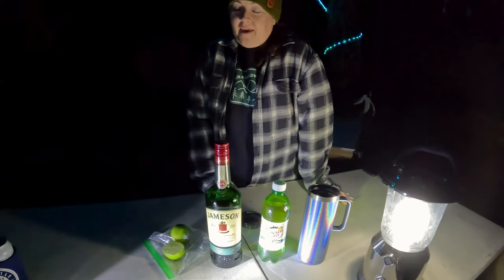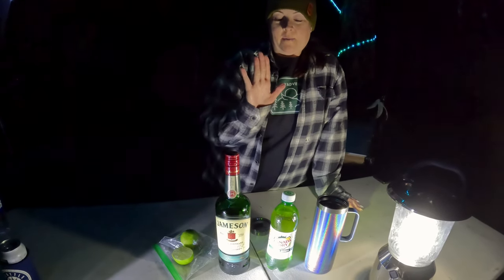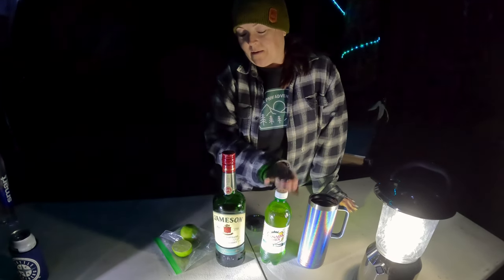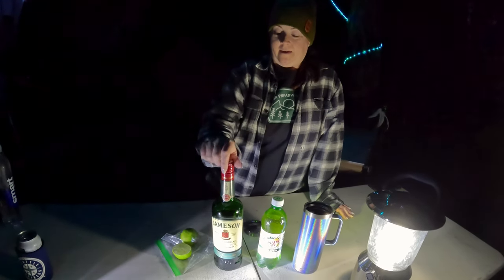Making a camp drink tonight with some Jameson. Supposed to have ginger beer, but one, it has a lot of sugar in it, and two, we couldn't find any, so we're gonna use some Canada Dry ginger ale and some lime, and so we are calling this a whiskey mule, so to speak.